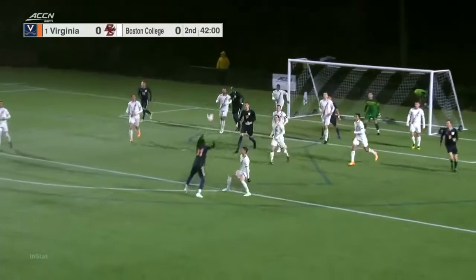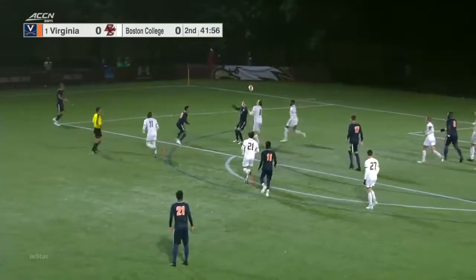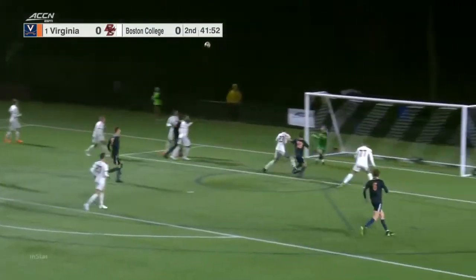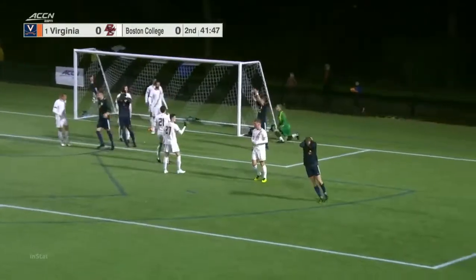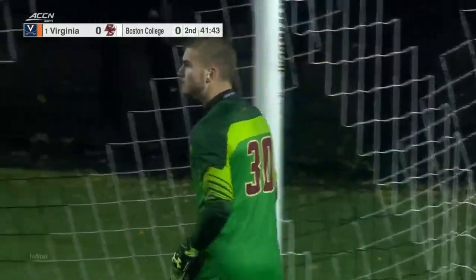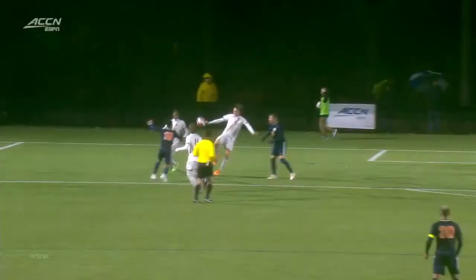Curling over the back post, still not out. Doniciano reserves it. Bounces down to Crofts. Cuts it back. Garner punches away. On the re-trigger, it's ripped wide. It should be a corner. Garner got a piece. Yeah, looked like it was deflected.